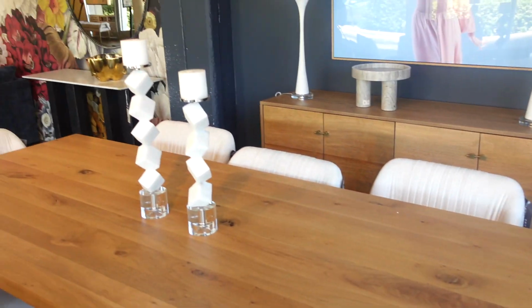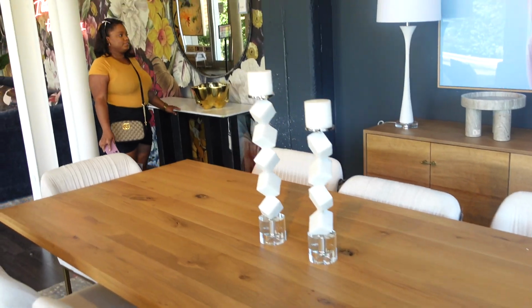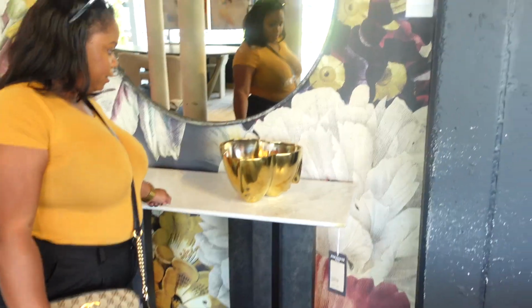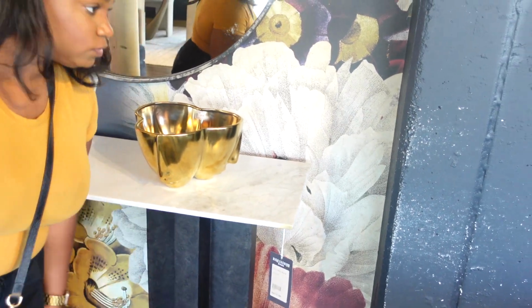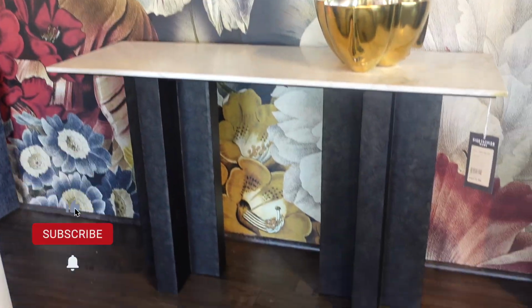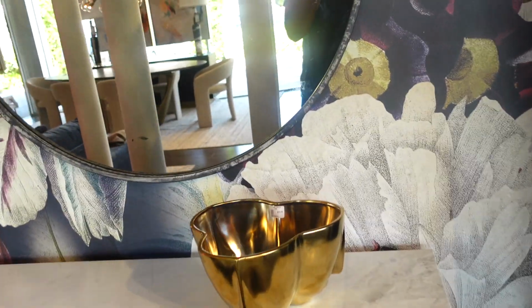You like this table? I like this for down the steps, that area coming right down the steps. Okay, so what do you guys think about this part? At the bottom of the steps, when you come downstairs, next to the office door, what do you think about doing something like that? I think the depth is fine too. I don't think it's too deep, so it won't stick out.